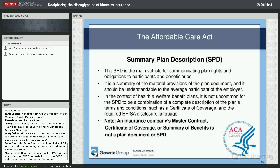The next thing is something that very few groups are in compliance with, and that is that every ERISA benefit plan, which includes medical plans, dental, life, disability, and 401k, is supposed to have something called a summary plan description on those plans. And it is the main vehicle for communicating plan rights and obligations to participants and beneficiaries. When the DOL does an audit, this is the first thing they're going to ask for, and 95% of groups out there don't have them done.